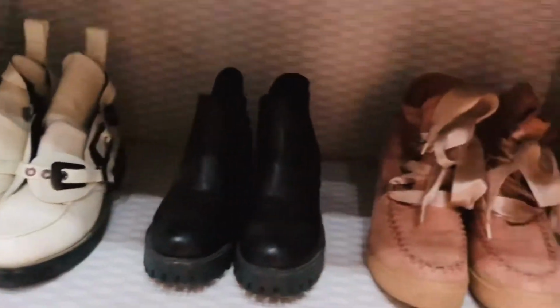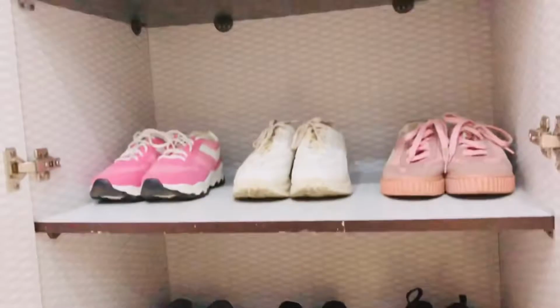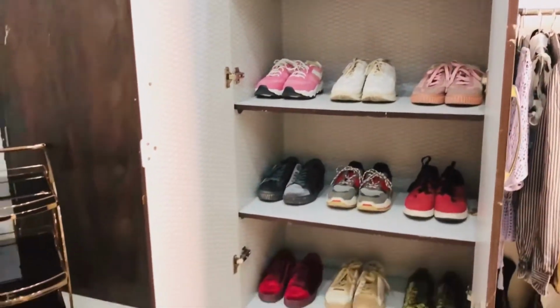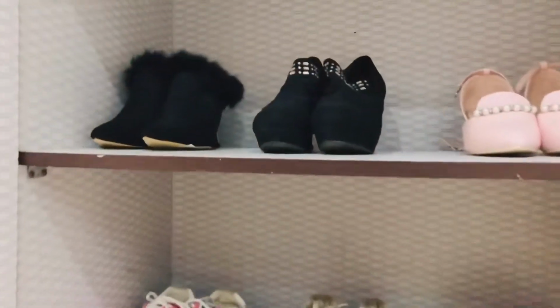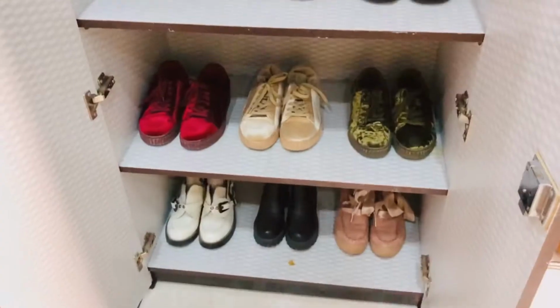And these are my favorite, and these are in suede. So yeah, basically these were the shoes I was talking about. These are my sneakers collection, and I don't keep my entire collection here because you can see I don't have so much space. So that's about it. You can see I have these sneakers in different colors.